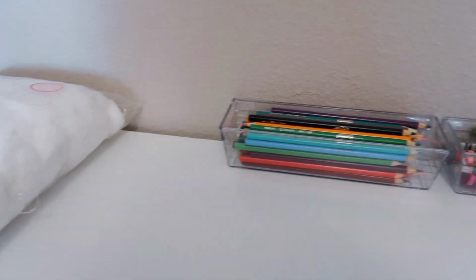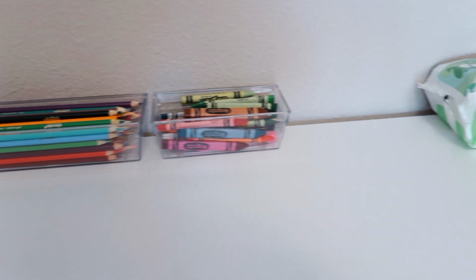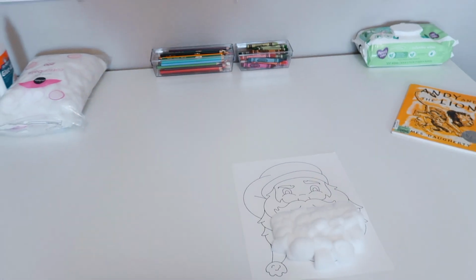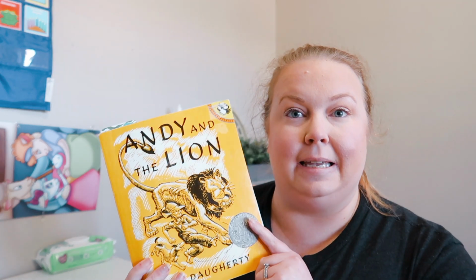And along the back of the desk, this is where I display what Madison uses on a daily basis. So we have her crayons, her pencils, wipes, because there's a lot of finger painting going on and different things like that. So we always have a thing of cheap wipes just to wash hands off with really quickly. And we also keep here our book of the week. This week, the book is Andy and the Lion, since she's learning about L and she's learning about lions. But that is this section.